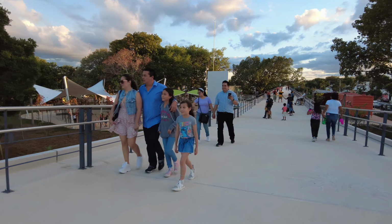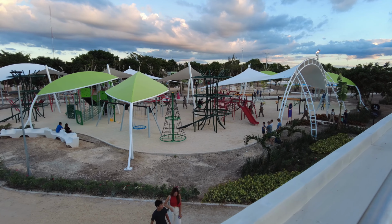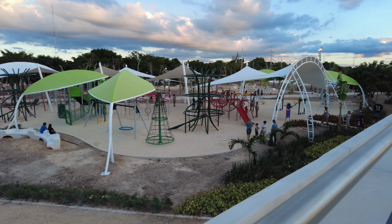I love how they kept the mature trees and they're planting more. But I mean, they have everything from weights, rope climbing, rings, another playground section. All right, so it appears this playground down here is not yet fully functional. So they're closing it down and we're gonna walk down to the other part. But this is the one closest to the gastronomic district.